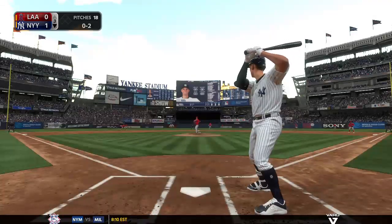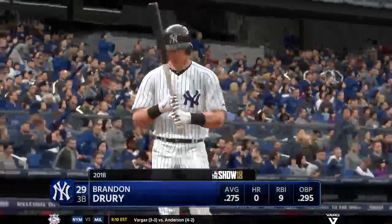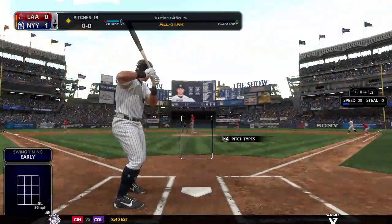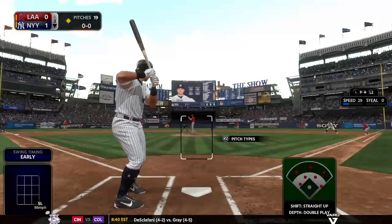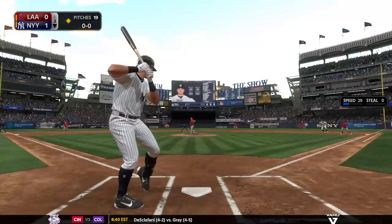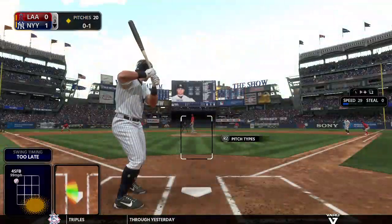The 0-2 once more. And he can't get out of the way there, so the leadoff man will be aboard to open up the inning. Brandon Drury will bat next. First pitch on its way. Swing and a miss, way behind the big fastball.